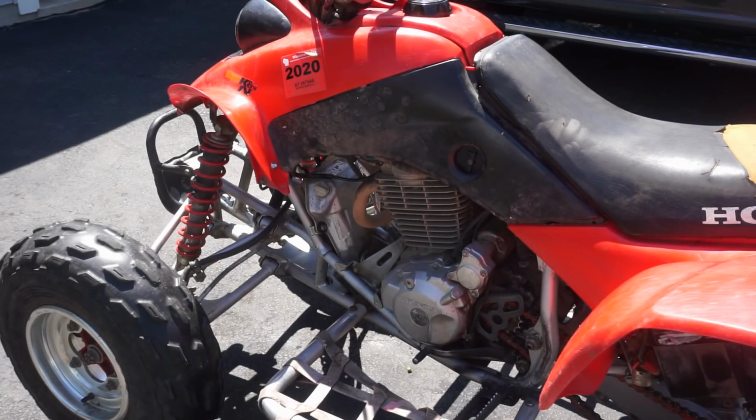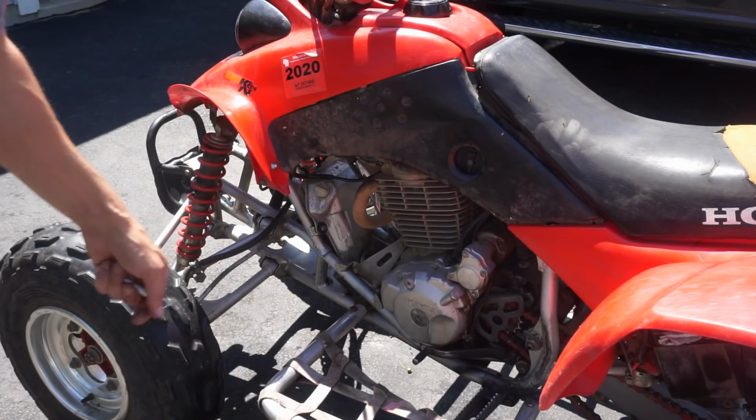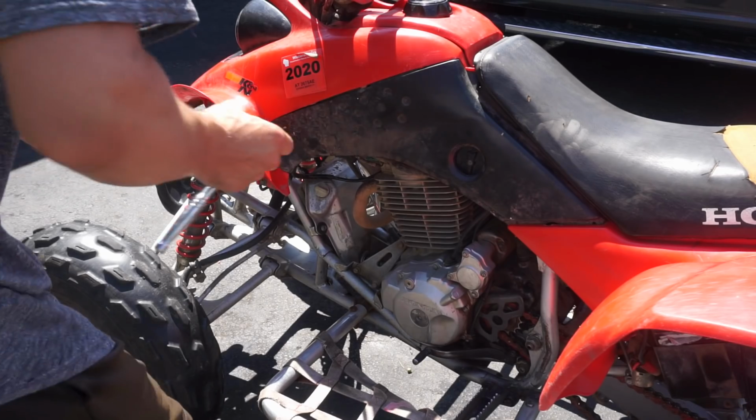Alright, just trying to put this piece of plastic on. You can see one of the tabs is broken up here and right here, but there is a place for a little bolt right there, so let's put that guy in.